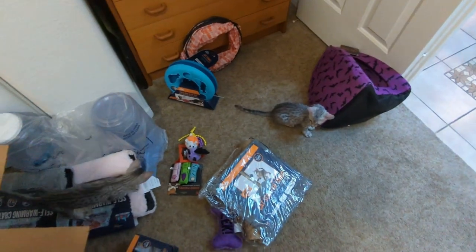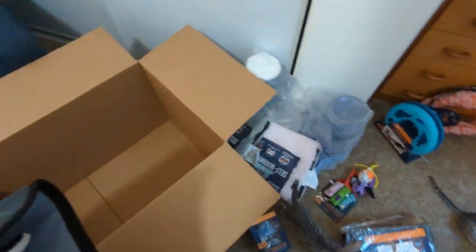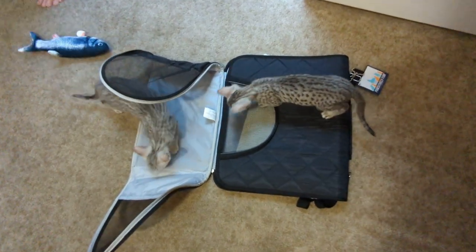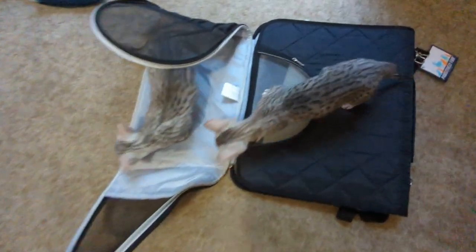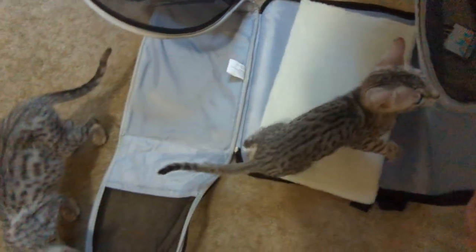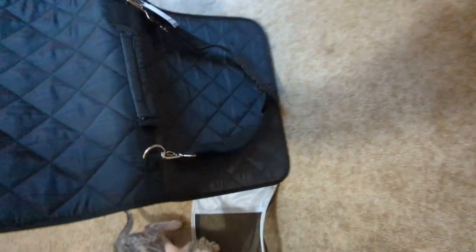And we have one of their travel pet carriers. So, all right, I'll get this together and get this stuff together and be right back and see how it goes. Okay, this is the travel carrier. So I'm not going to be able to hold the thing and put it together at the same time, but I just want to show what it is.